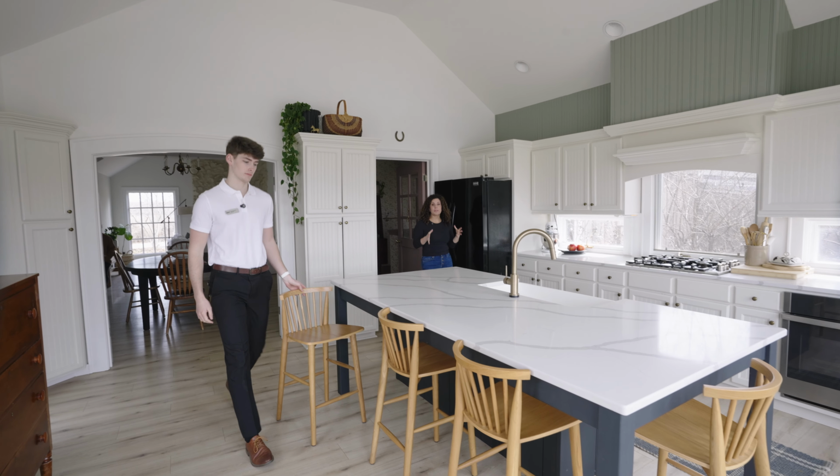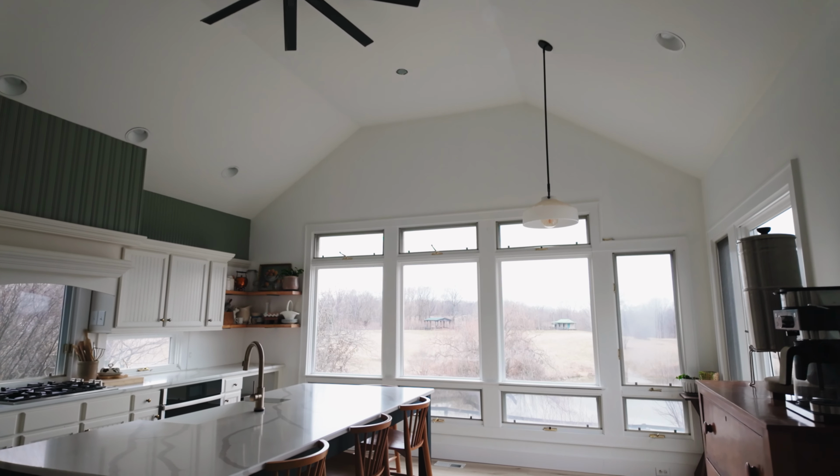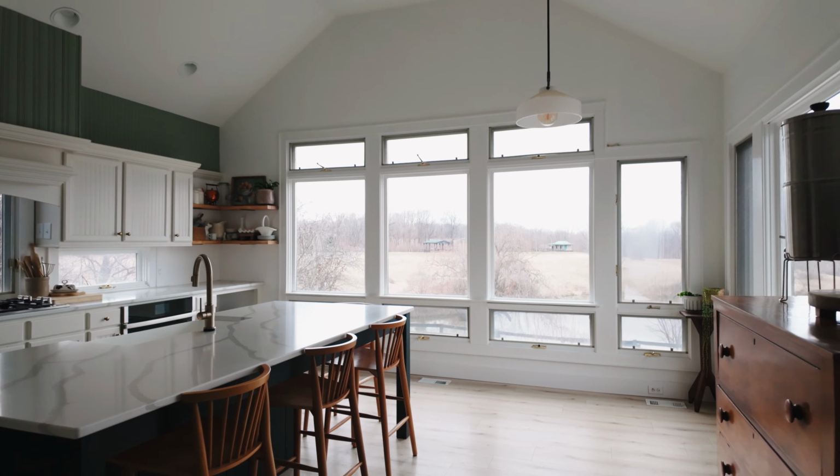This kitchen was fully remodeled by the sellers top to bottom, and it has natural light that overlooks the horse farm. And I love the quartz countertops.